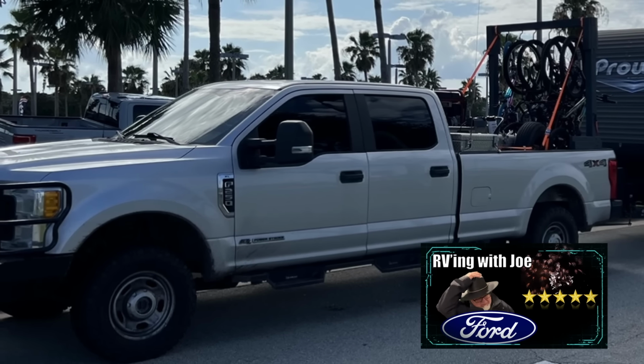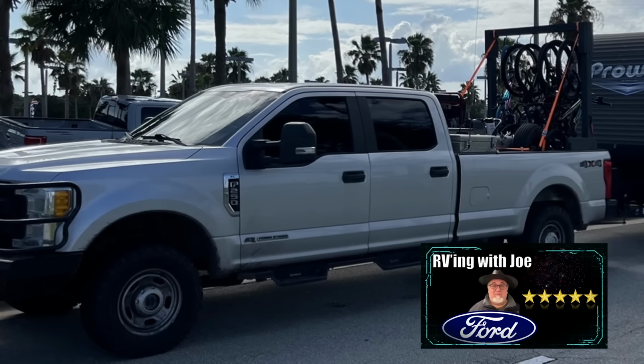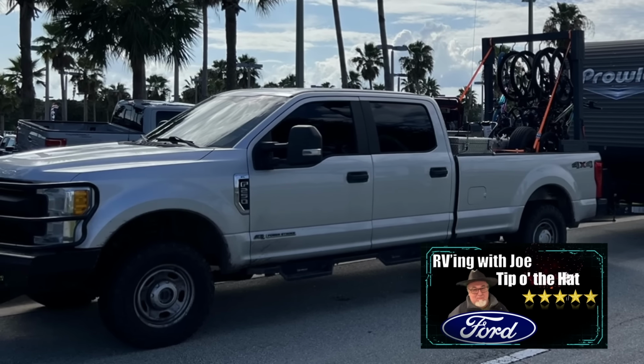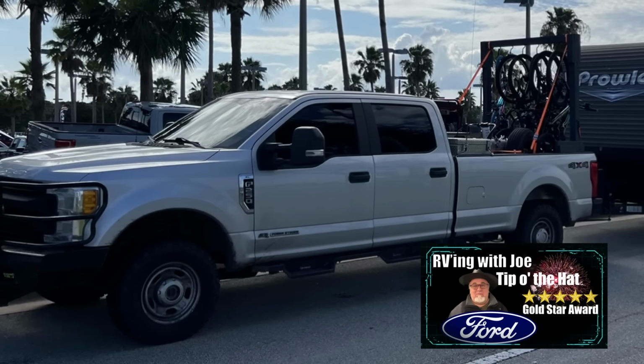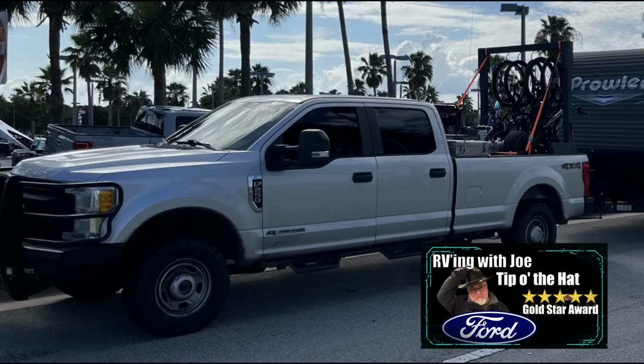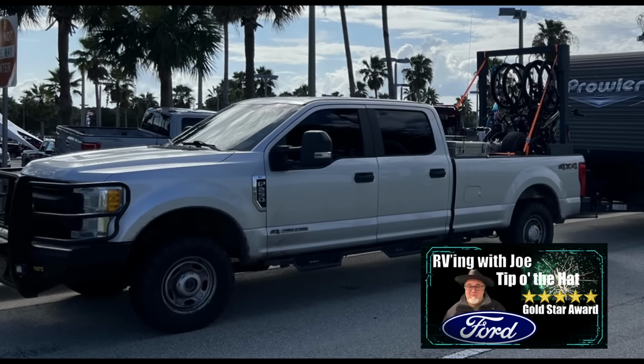And because Mark W. thinks like me, his truck is going to get the Ford Gold Star Tip of the Hat RVing with Joe Award for coolest Ford, just because of that cool idea of stringing the generator up. Sometimes it's all it takes to win my award.